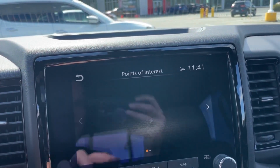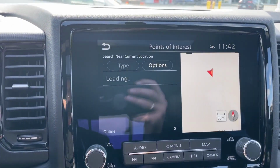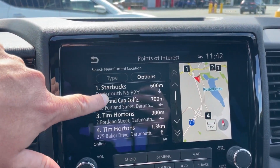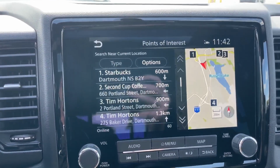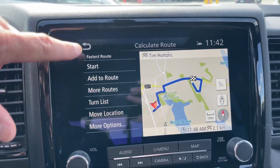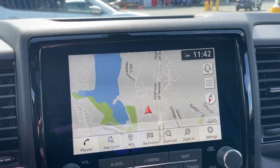Or if you're just looking for, let's say, the nearest coffee shop, I can go into points of interest, coffee shops, and it's going to start with what's closest to me and then work its way out. And you can see there, it'll give me directions to any one of them. All I got to do is tap on it, and it's going to take me right where I want to go, setting as a destination, and then I can hit start. I can change the route, but this will give me the quickest, easiest route to get there. So we're going to back out of here again, right back out to our map.